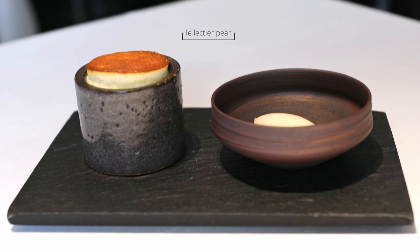And this is yuzu souffle. On the side we have a lulek tea ice cream. Lulek tea is the name of the pear.